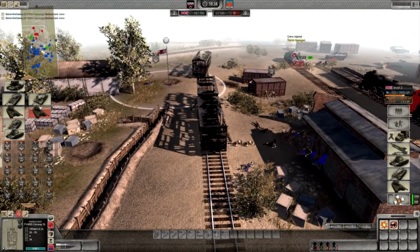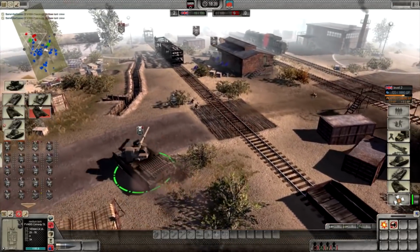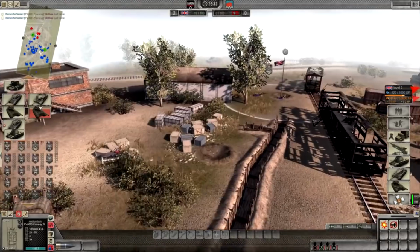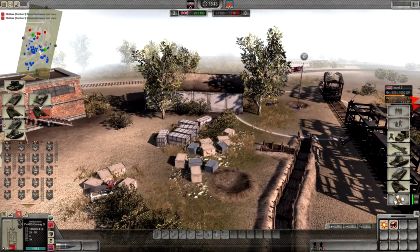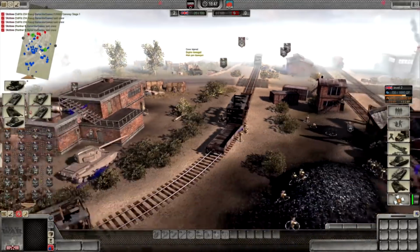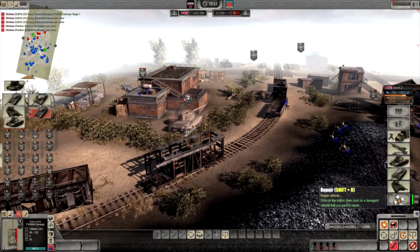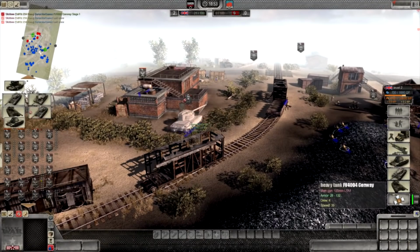Make your enemies fear you on the battlefields. Or make your enemies fear you on the battlefields so much that they cower in fear.